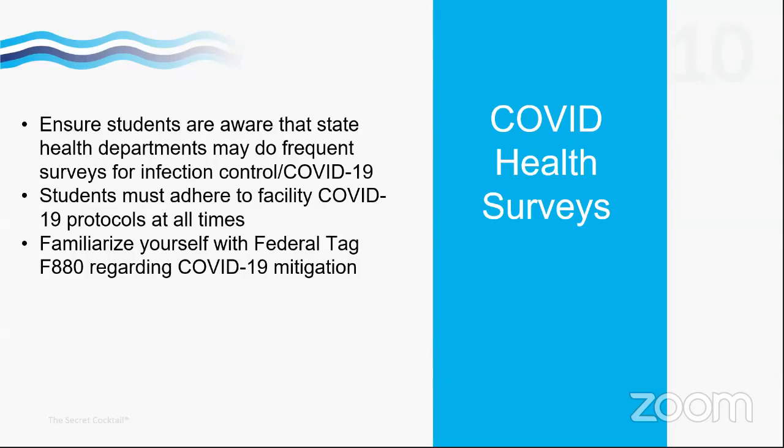When I was working as a long-term care administrator, I had as many as 3 surveys in a month. At that time, my COVID rate was 0. I was testing weekly. I was reporting weekly. Everything was compliant, but they do random pop-up surveys to see if your staff are constantly being educated, if your residents are being educated, and if there is that communication with families.